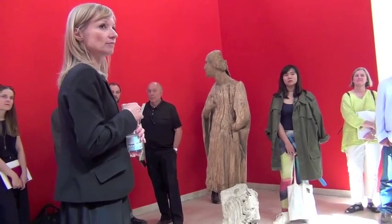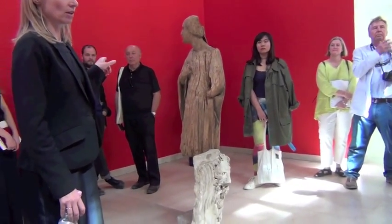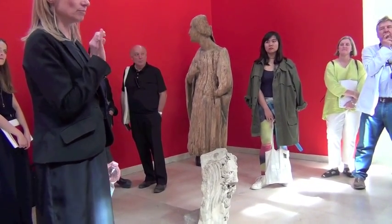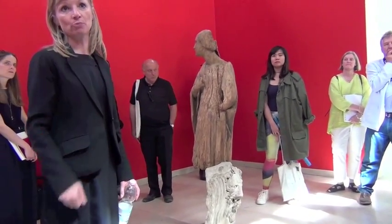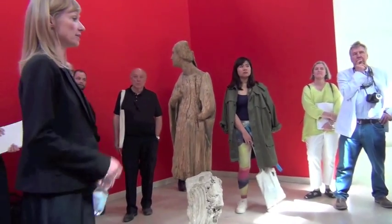From which century is the Madonna? 14th century. But all these details of the materials are described in detail in the small booklet that you got in your press kit. So you can go back and see datings, and you can see what the materials actually are.